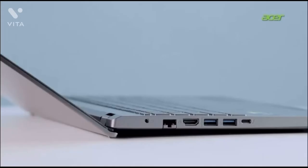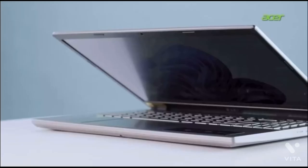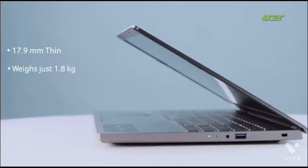Available in multiple colors to match your personality, it includes a backlit keyboard so you can game from wherever, whenever in style. 17.9mm thin, weighs just 1.8 kg, magnesium aluminium metal top cover, backlit keyboard.